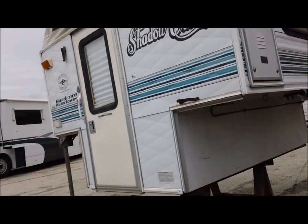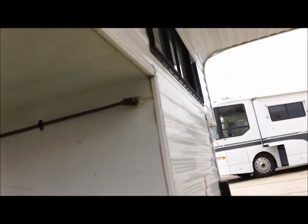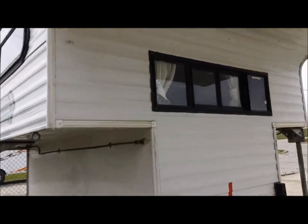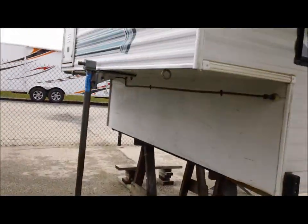Looks good. Underneath looks pretty clean. I don't see any major dents or anything. We haven't cleaned this up at all. This is the way it came in. It just came in a day ago. And I'd say it's in real good shape.